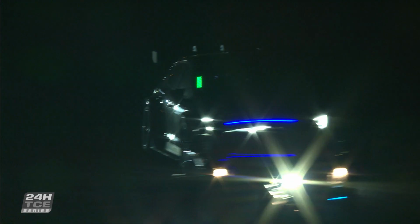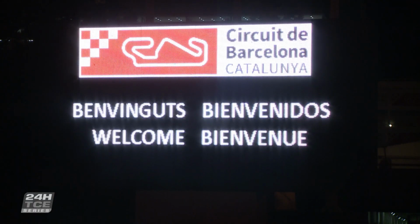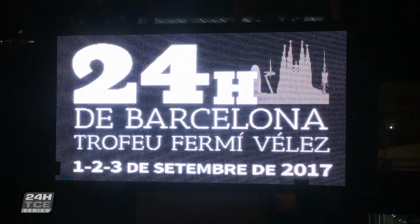It's not just the Vélez name that is on the trophy. The trophy itself and awarding it is a family matter too. His mom is building the trophy every year, and she gives to the winner the special trophy, called the Fermín Vélez trophy. Darkness falls on the Catalan track.